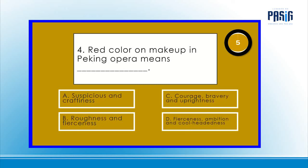Let's have number 4. Red color on makeup in Peking opera means blank. Is it A. Suspicious and craftiness, B. Roughness and fierceness, C. Courage, bravery, and uprightness, or D. Fierceness, ambition, and cool-headedness? You have 5 seconds.